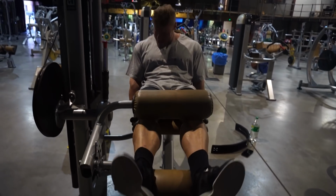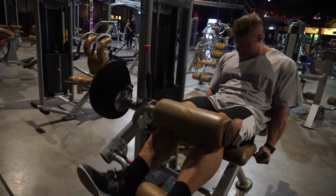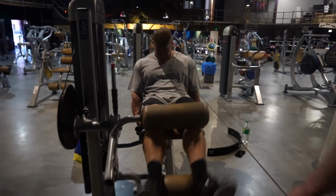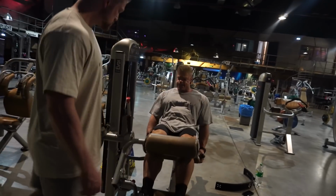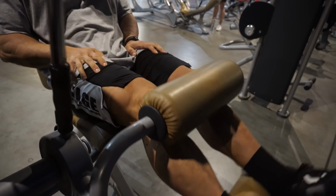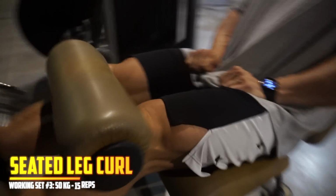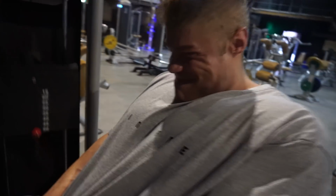Because the hamstrings are always a point of improvement for me, I like to start every single leg workout with a leg curl exercise, and obviously we want to put a lot of effort into these sets. So we're doing 3 working sets in total. The first working set, which means a set to failure, is lower reps, so under 10 reps. The second working set, as you just saw, is a little over 12 reps, and this one will be around 15 reps, and every single time I drop the weight by 10 kilos, allowing me to do a little more volume for each set.